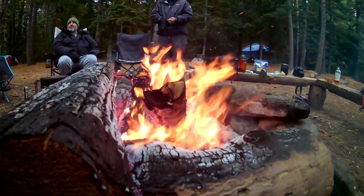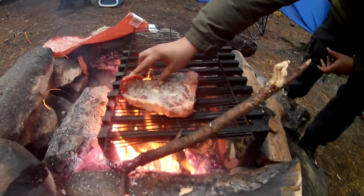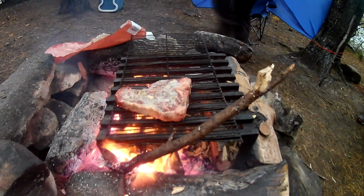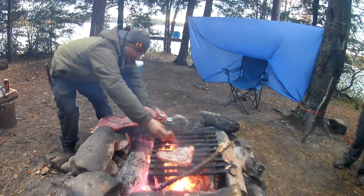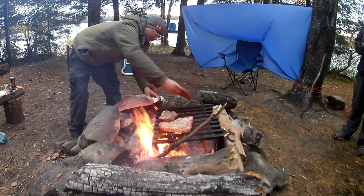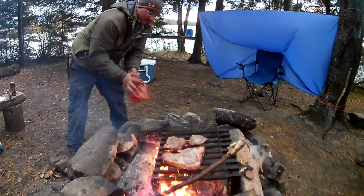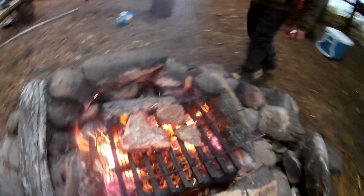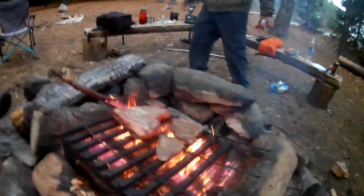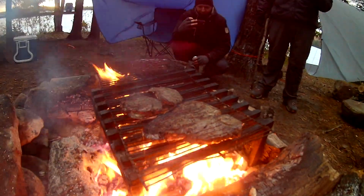Burning pretty good. Alright folks, so tonight we're having some steaks. So we got some hickory wood chips at the back. They're actually apple wood, but what we're gonna do is sear this steak in a nice manner. Flip it after 3 minutes. Should be good to go. She's burning pretty well.